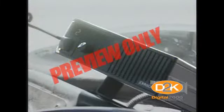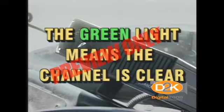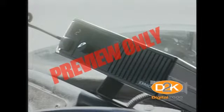When you're ready to transmit a message, be sure that the channel is clear. The console usually has two light indicators. The red light indicates that someone is currently transmitting. The green light means that the channel is clear. If your console is mounted on a location that enables you to see the lights, you can use them to determine if the channel is clear for your transmission.